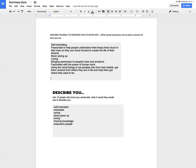And there were 2 really core phrases that sprung out to me when I was reading through your notes, and those were using mind biology to set people free from their beliefs, and empowering people to free themselves from their beliefs. So very similar phrases there, but something that stood out to me was obviously using mind biology, because that's not something that you hear people use or talk about a lot.